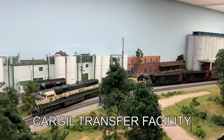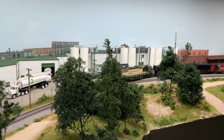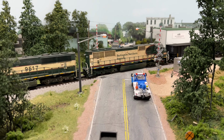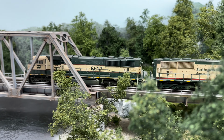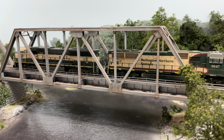This layout's really fun because it just swallows a ton of different operators. I don't even know how many people were there, over 20 people. The layout's big enough too where you can blow the horn and the crossing sequence, and it feels like it really is necessary because you can do it at a scale distance away. Here I am crossing that same bridge that we saw my video start at.